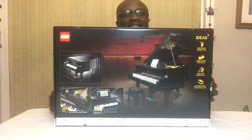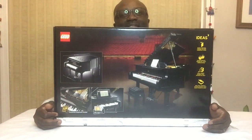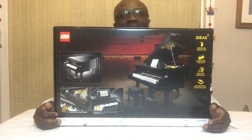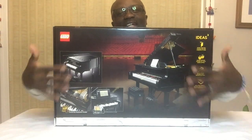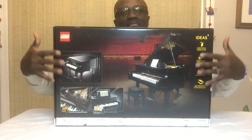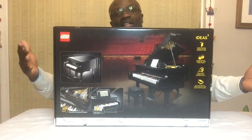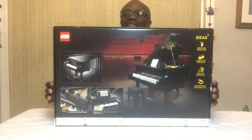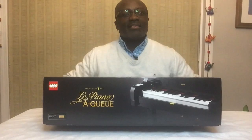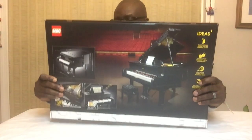Look at this. Look at the back. It shows you various parts of the piano, different angles. And I love the fact that it's set on a stage looking out into the audience in a music hall. It looks beautiful. It looks like this is something that belongs in Carnegie Hall, right? I love the design of the box. Here's the side, right?